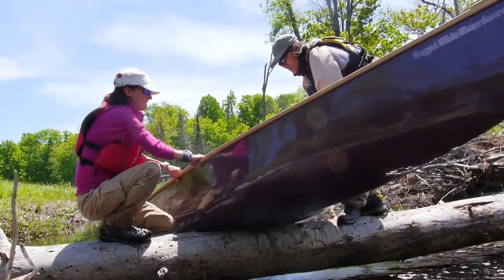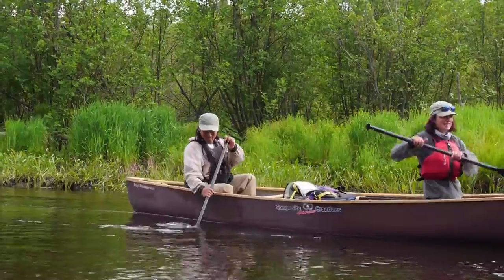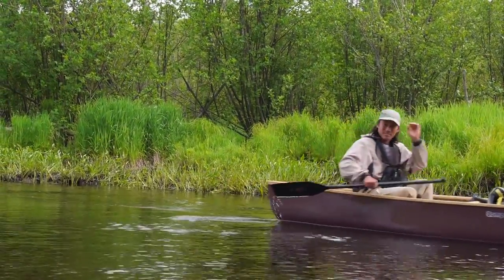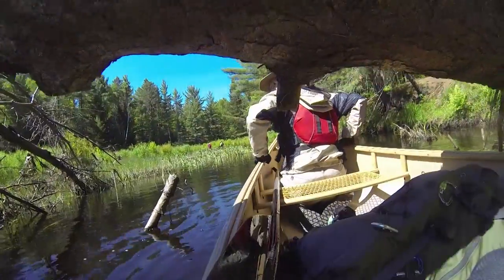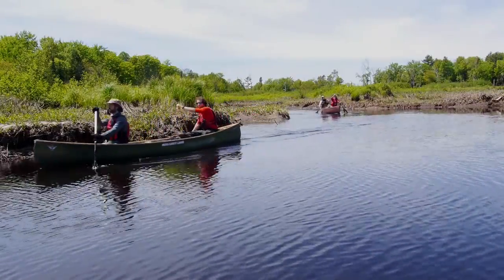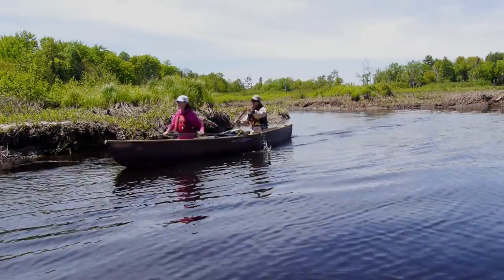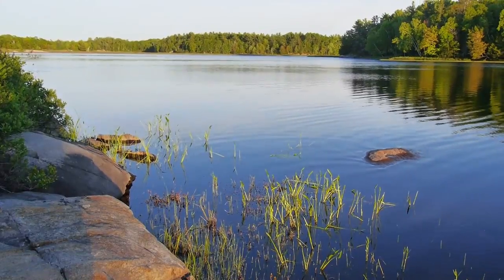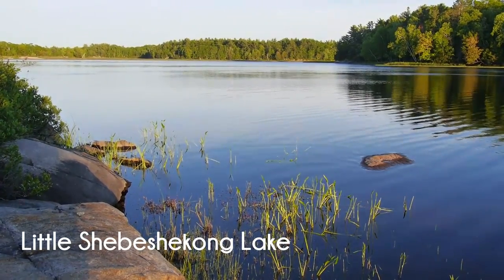As the route sees little maintenance, we quickly encountered numerous obstacles, from bushwhack portages, log jams, liftovers, and downed trees. Eventually, we would arrive at one of the only lakes on the river, Little Shebeshekong, where an excellent campsite awaited.